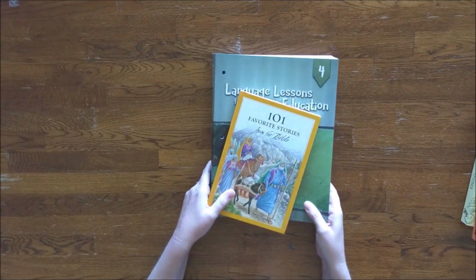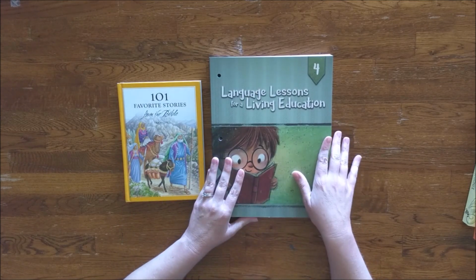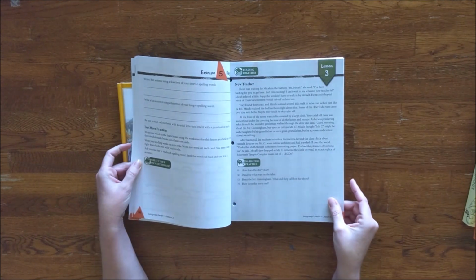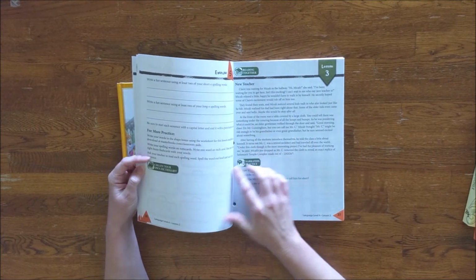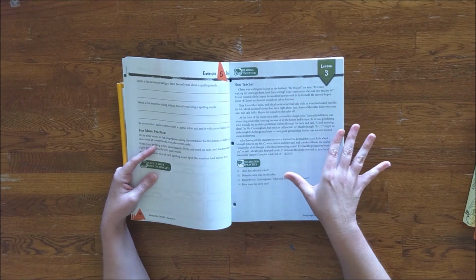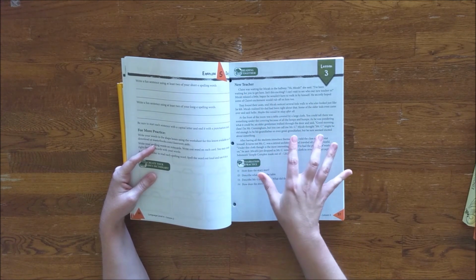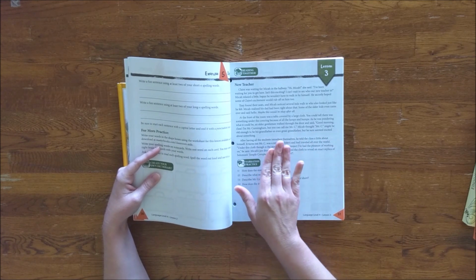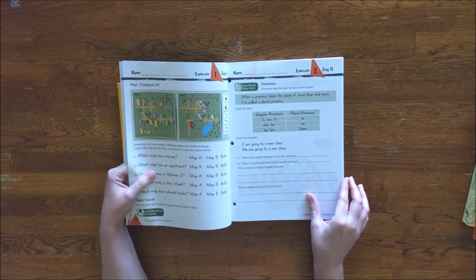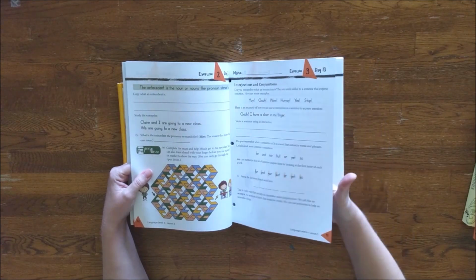She will be doing Language Lessons for a Living Education Level 4. She has done levels 2 and 3 over the past 2 years, and she has really liked it. Day 1 is a reading together. It looks like this is the first year where it's entirely for her to read. In levels 2 and 3, they have highlighted some sentences for the student to read, and the teacher reads the rest, and they alternate. Then it has some comprehension questions. Then there will be a couple of exercises that have grammar and sometimes writing.